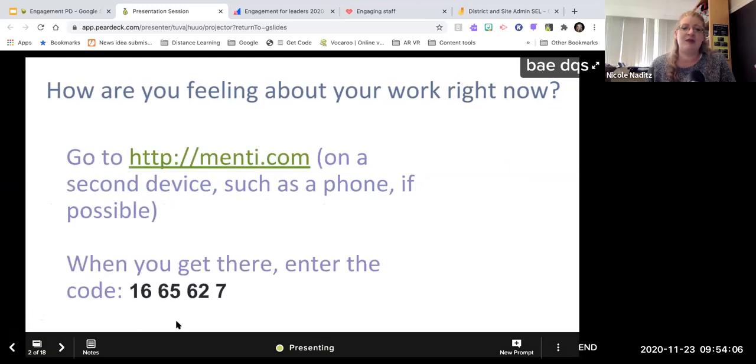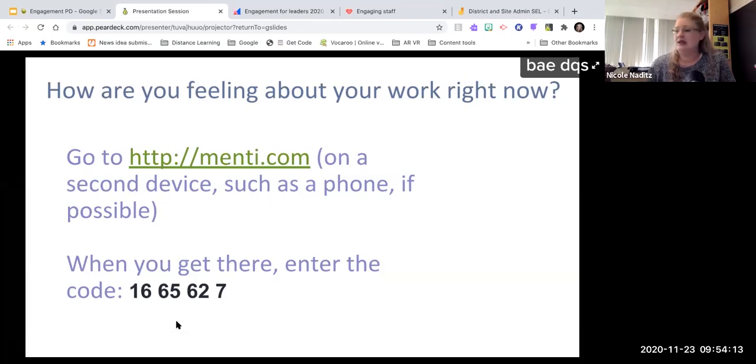And for those of you who weren't able to join the Pear Deck, if you go to menti.com on your device and enter the code 16 65 62 7, you'll still be able to participate. And I'm just calling it up right now so that I can see it. See how it's going, see if people are, oh, someone found the screen sharing annotation tools. So if you go to menti.com, if you're on Pear Deck with me, you can just click the answer question button. It will take you right to our Mentimeter. See, a couple of people have added words, and they're actually really positive words today. I like this.